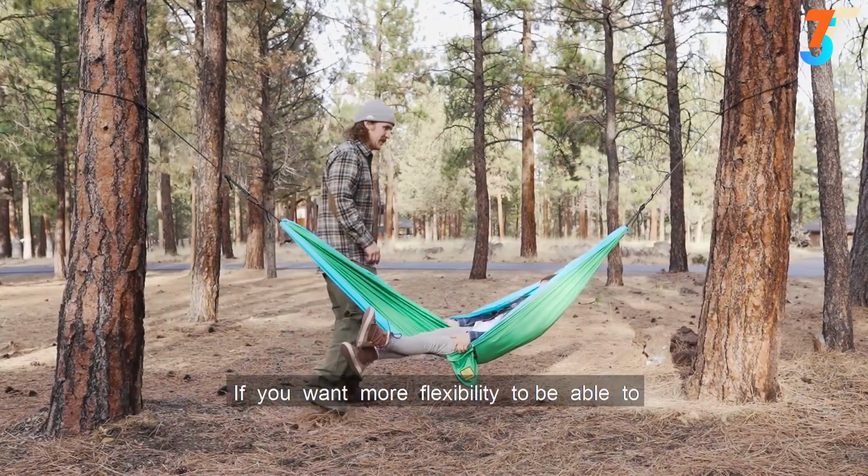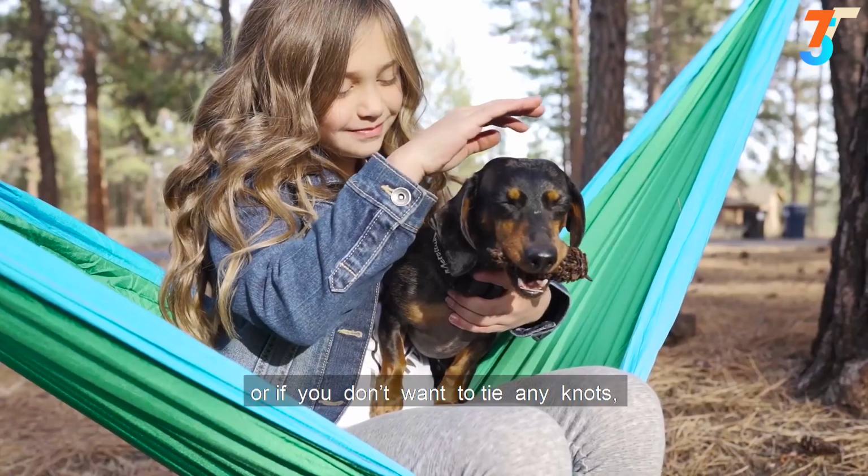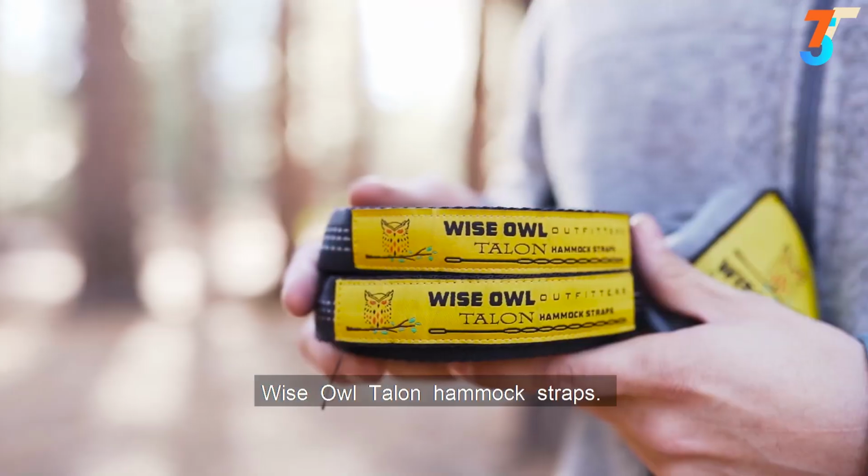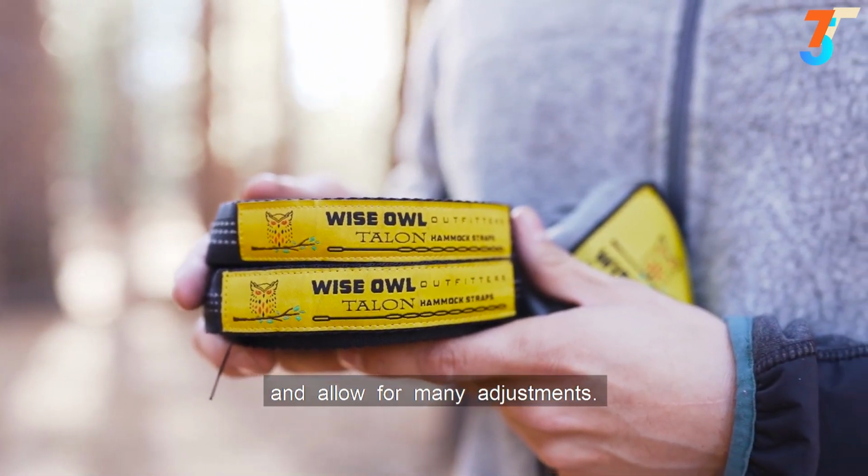If you want more flexibility to be able to use trees that are farther away, or if you don't want to tie any knots, then you can purchase our Wise Owl Tail and Hammock straps. They're 20 feet long combined and allow for many adjustments.